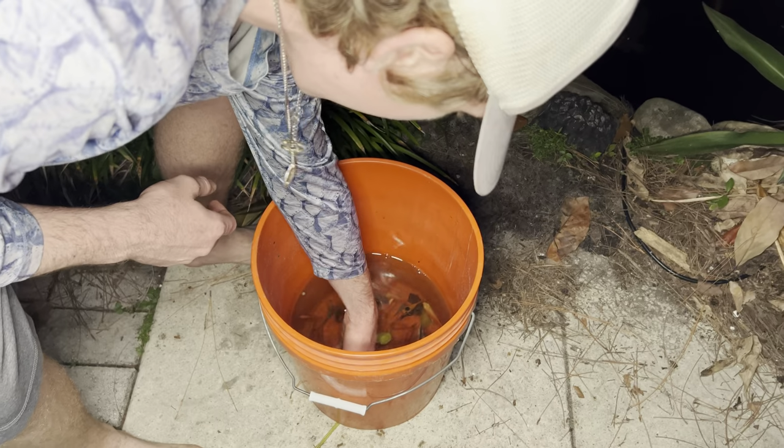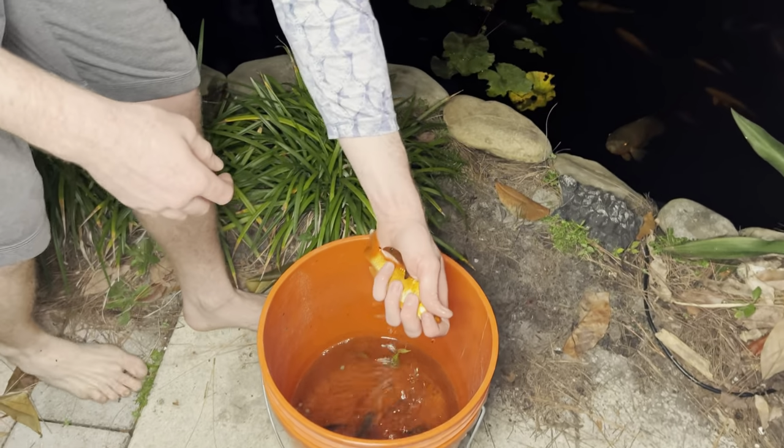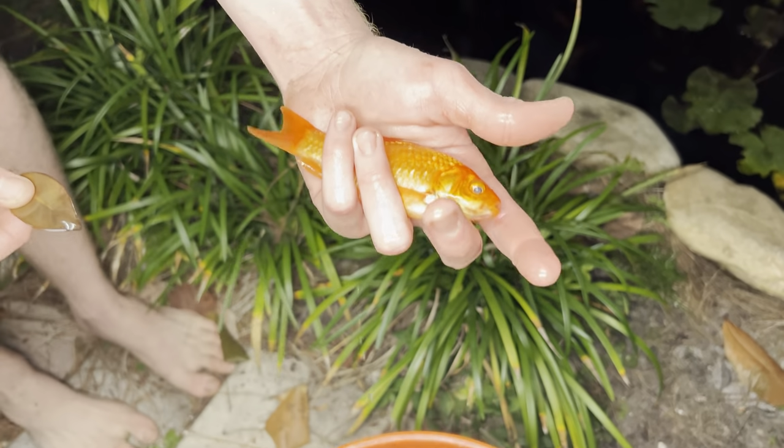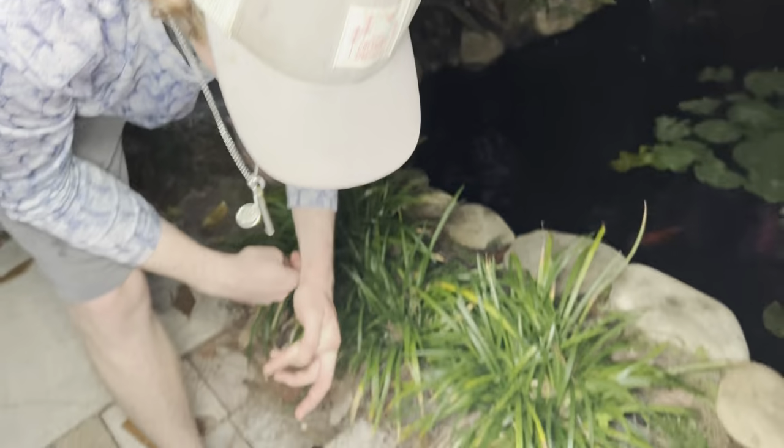But look at this, guys. We're here at my koi pond, and I think we're going to put this fat... Oh, my God. There's the angelfish. We're going to put this big old goldfish in here. Look at that. Big old feeder goldfish that made it through. There it goes.